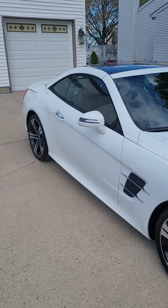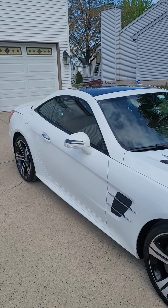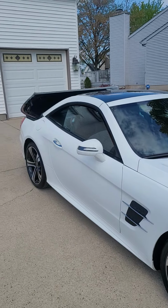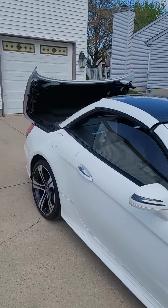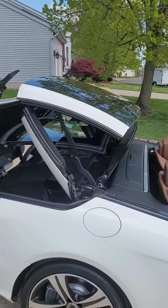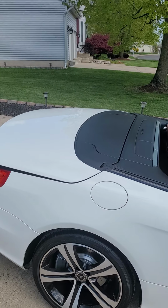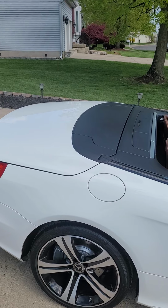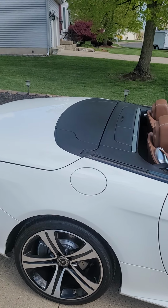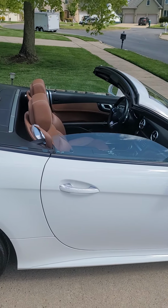But let me show this to you. When I saw this, I went, wow. Look at this. Hardtop convertible. I'm gonna let the windows down. I'm doing all this with my fob.